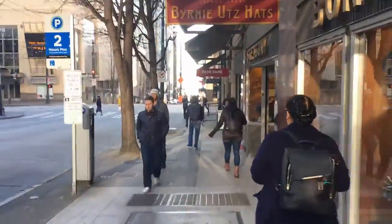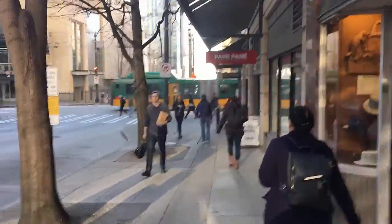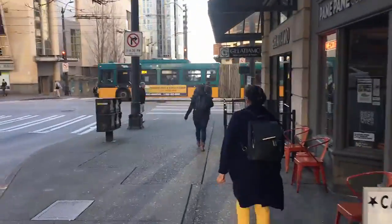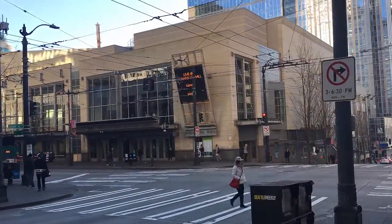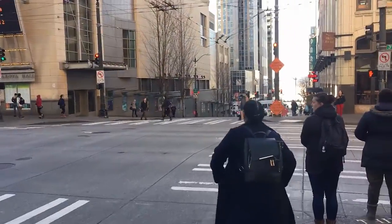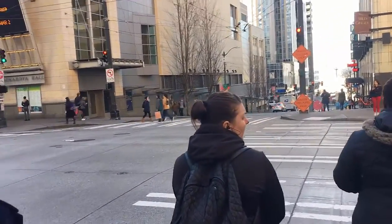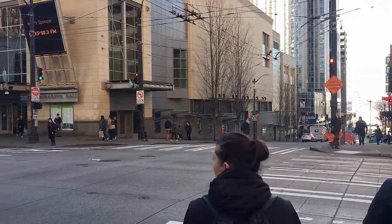It's a pretty nice day out today. A little bit chilly, but the sun's really bright. So now we're coming up on 3rd Avenue, and there on the corner is Benaroya Hall, which has the symphony, as well as a lot of other activities in that type of entertainment.